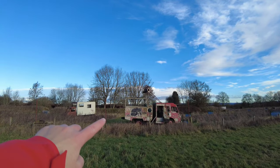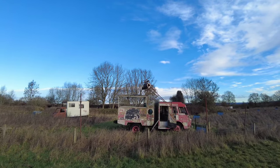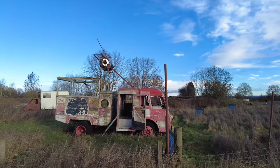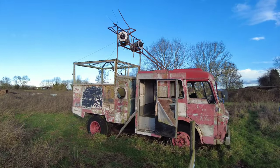So yeah, let me know what the name of this thing is, this truck here, please. They're used on airfields. I don't know if it was like a temporary air traffic control. Or I'm sure that's what it was, something to do with that type of thing anyway.